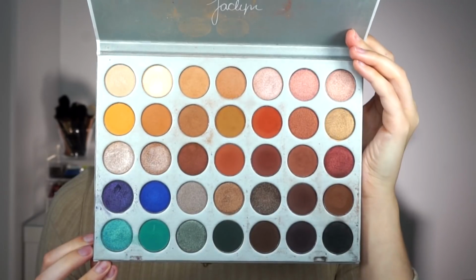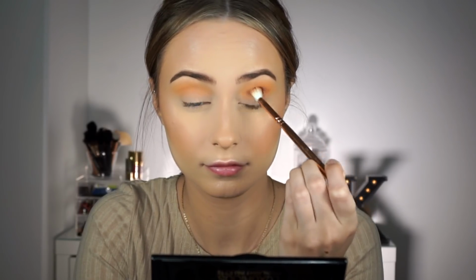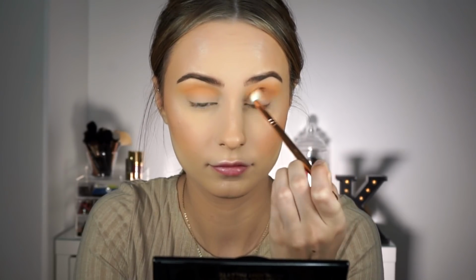Now I'm going to take this chocolate brown color right over here and start building up the crease with this, and also put some of this onto the lid. So the trick with smoky eyes is you really want to blend between each shade because it can end up looking very, very muddy if you don't.